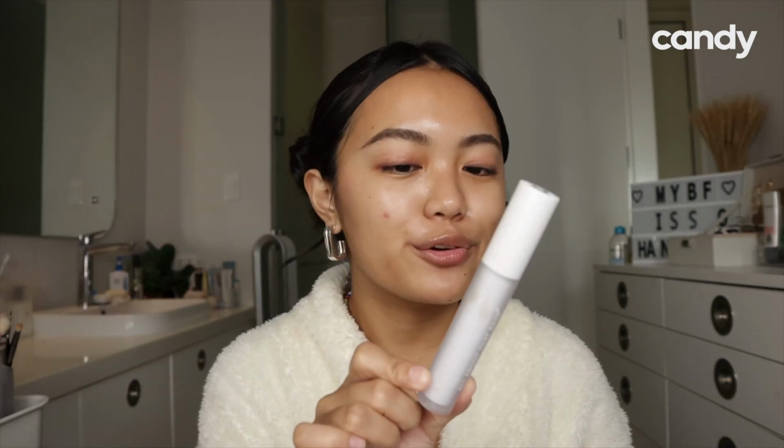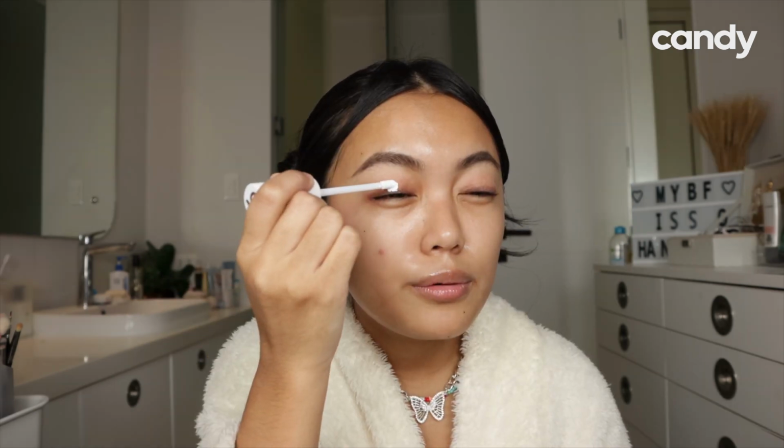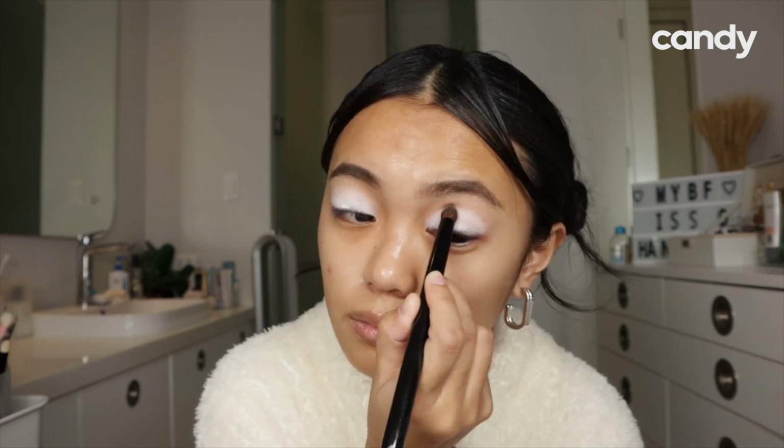So I always do my eye makeup first. I'm gonna use the Get Ready With Me Radiance Tint. This is in the shade Milk. It's a pure white concealer. Not really using too much. I feel like that's already enough. Bugs, parang nag-correction tape sa eyelids, charot.